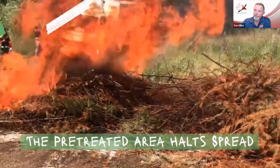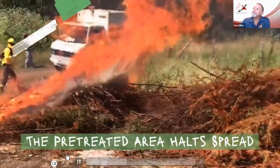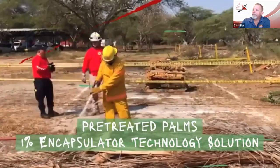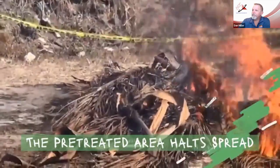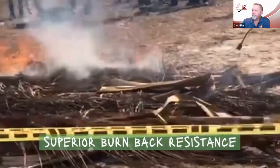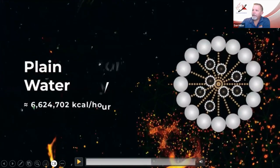Pause it here. What you're looking at is pre-treated pine branches on the right. They lit the pine branches on the left, and we're looking at burn back resistance of the pre-treated materials. Okay, we can go back just a second.